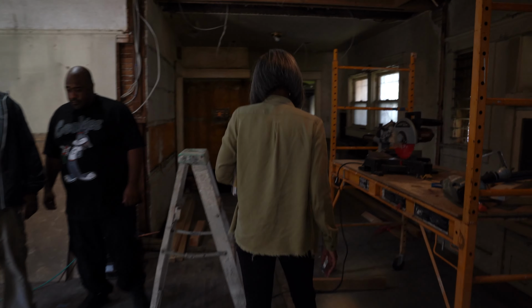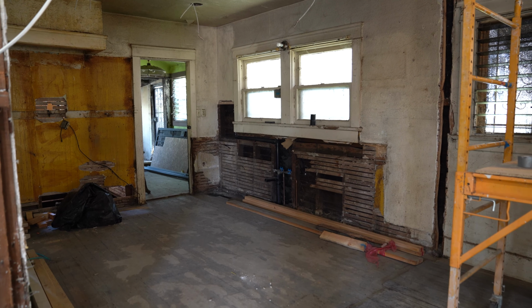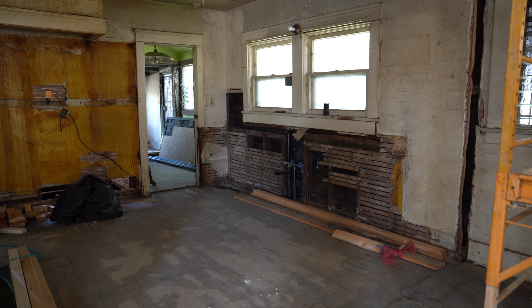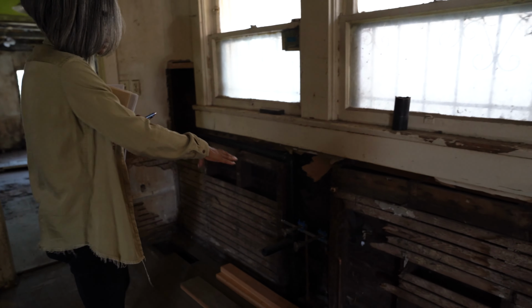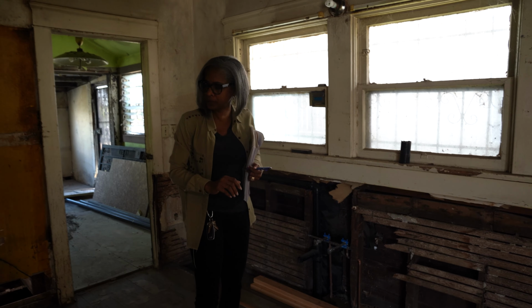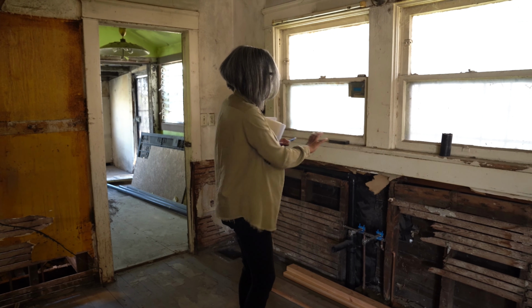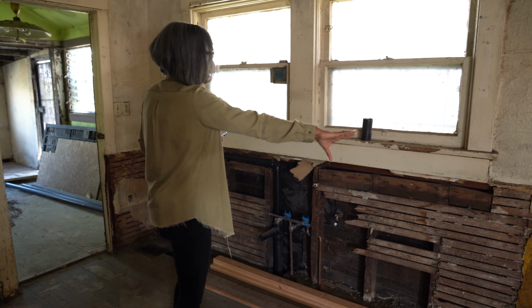This is going to be the kitchen. This wall was removed and we opened it up for the kitchen. All of this is going to be cabinets down here. This is where the stove is. All windows are going to be replaced in this property. I'm sorry, the sink will be here. New windows, cabinets from here to here.